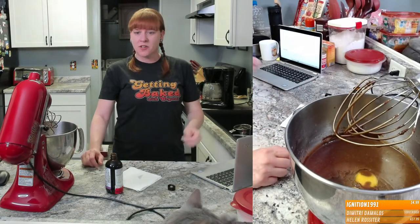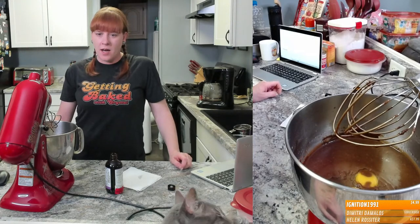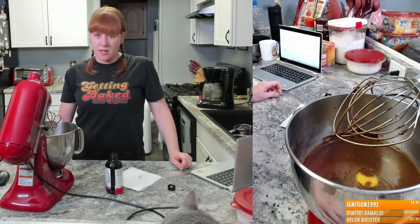Brittany says, I put my ice cream in a plastic bag and no freezer burn. Okay, that's a lot of plastic bags for me, though. Ice cream should always be on the second or third shelf of your freezer. That should stop the freezer burn. Okay, that's a good tip.